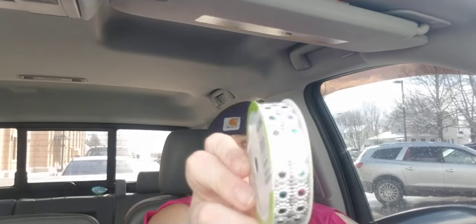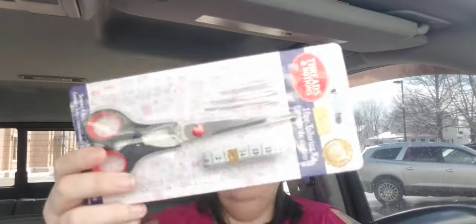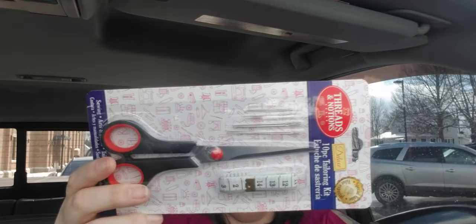Then I found a couple things here. This is a new purchase from last year. It's the diamond gems that are flat that you can cut out and do whatever you want with. This is what I found. I've never seen anybody else haul these or see these or anything. I did see them today at my walkthrough, and you guys will see my walkthrough in the other video.